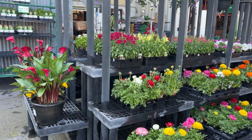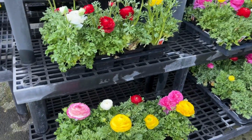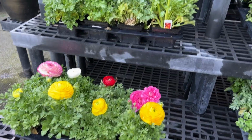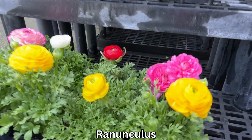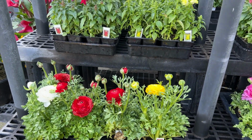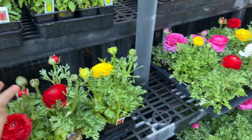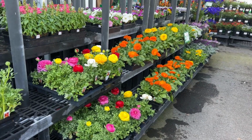Oh, down this aisle we have, are these peonies? Let's see, I'm never quite sure how to pronounce them. Ranunculus. I've never grown these, but look at how beautiful and vibrant those colors are. And these are only $3.59 each. Look at all these buds. Wow, this is a great buy.